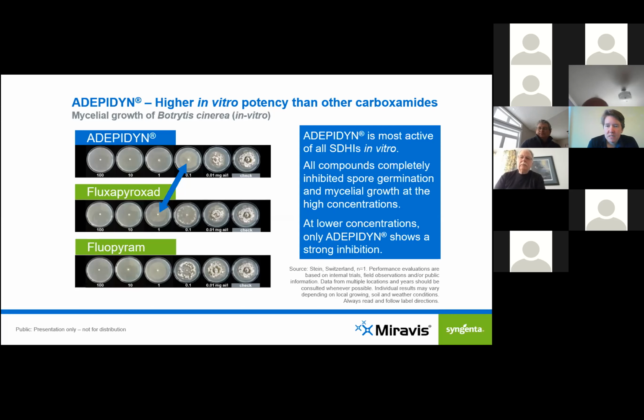Across multiple species, what we've seen with adepidin is this step change. And a step change, it's a laboratory term, means you have to have at least 10 times more activity than the previous active ingredients or products. So you see the big arrows on the screen, that's pointing out this step change. Adepidin is suppressing the botrytis in the dish at 0.1, whereas the other carboxamides are at 1. So it's a tenfold increase.